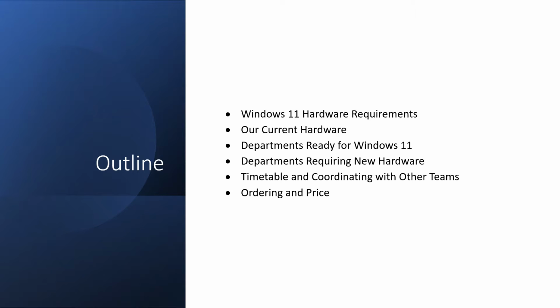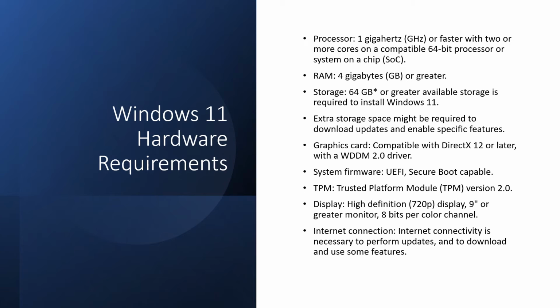And so just an outline here for our presentation. We're going to be looking at the Windows 11 hardware requirements. That's important, just to make sure everything is up to date and see what needs to be replaced or upgraded. Take a look at our current hardware, what we have, what's deployed, how many, and see what's up to spec and what isn't. And our department's ready for Windows 11 already. We have quite a few of them, so we'll get into that. And the department's requiring new hardware, which we have many of those as well. So we'll break that down. And then, of course, a timetable and coordinating with other teams. And then lastly, we'll cover ordering and price.